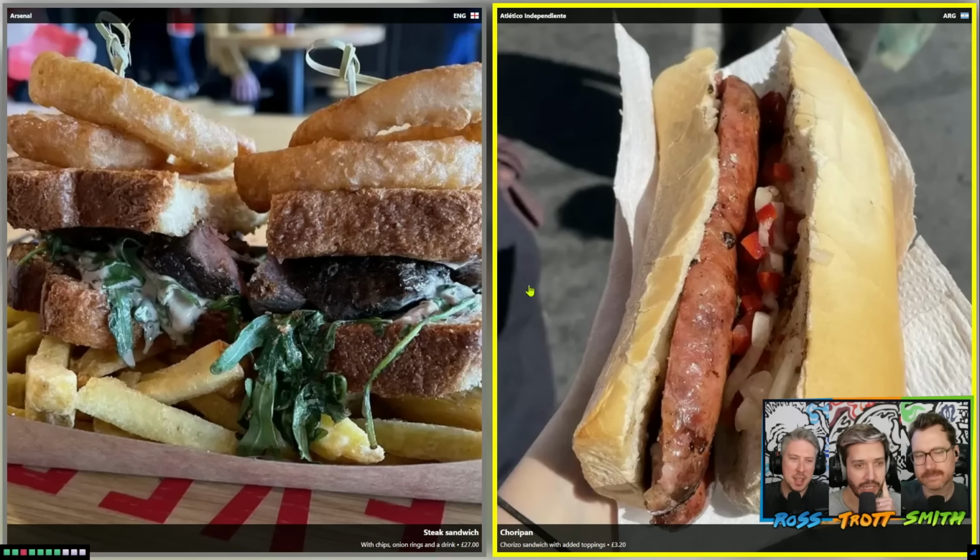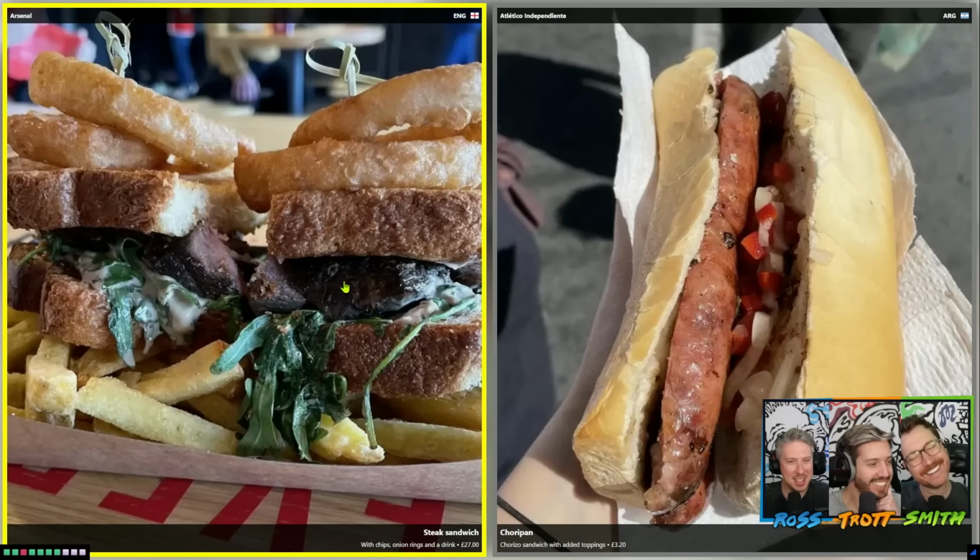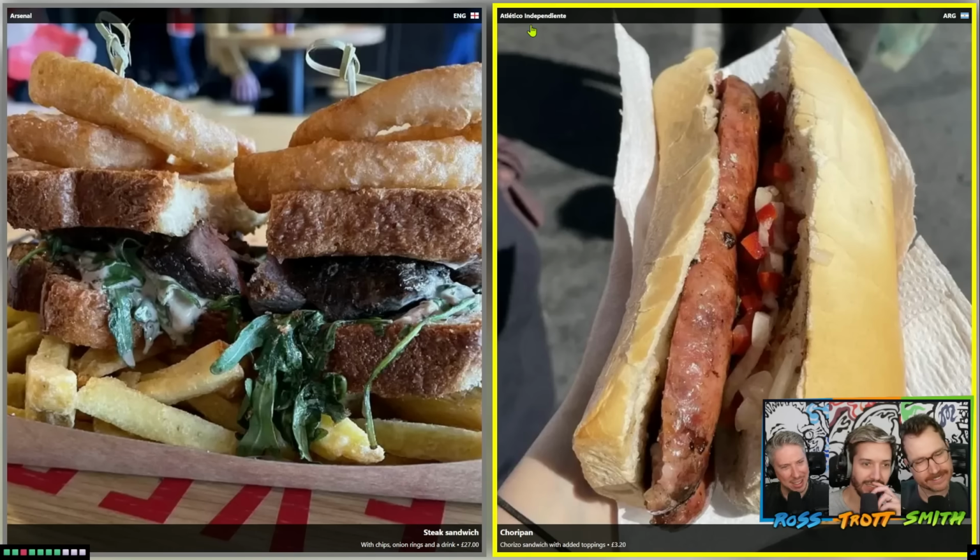My God. Sorry, the one on the left looks like a dead bird has been shoved into a bun. Do you know what I mean? There's something about that meat, which I guess is the lighting. It just looks like somebody cut a really small chicken in half and stuck it in. Yeah, what the fuck am I seeing here?